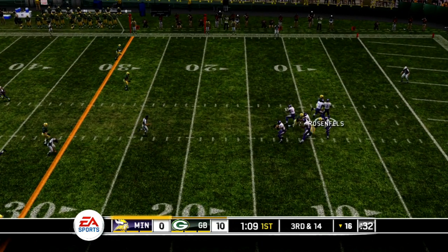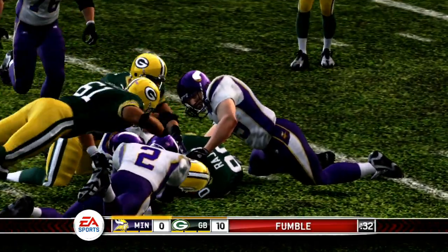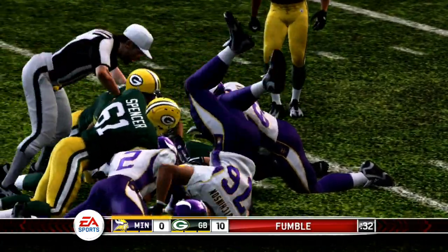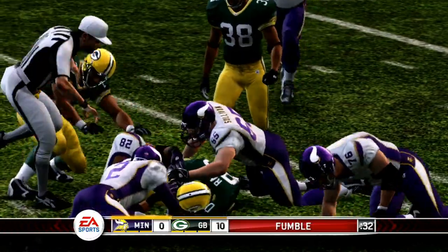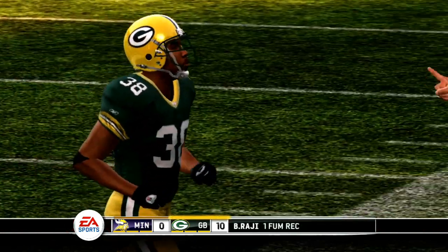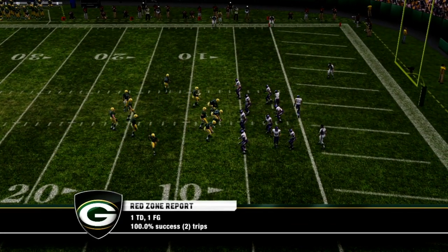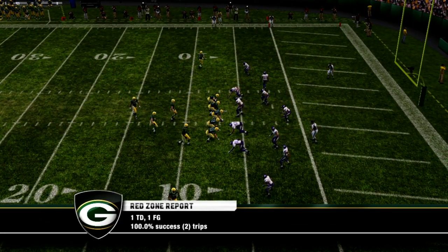Rolls right. Rosenfels can't hang on to the ball. They'll pile up for it. Raji grabs it on the ground. The Packers fought for it and came away with possession. He used that big old body of his to shield everybody else off the football, and he won that battle.